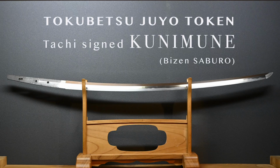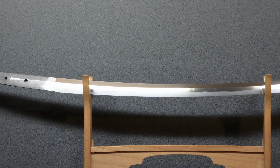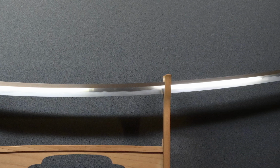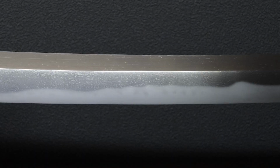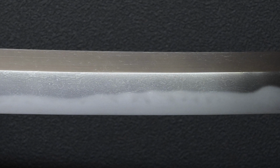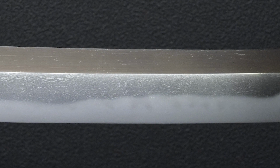The Saburo Kunimune school was also located in Osafune, and here we have a remarkable Tokubetsu Juyo Token example by the master. This piece shows similarities with Bizen contemporaries, including a relatively wide sugata, koshizori, a beautiful midare utsuri, and a very interesting hamon showing hints of choji and much activity, ashi, yo, and of course Kunimune's signature hataraki.